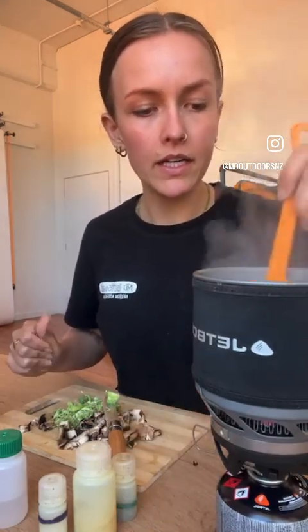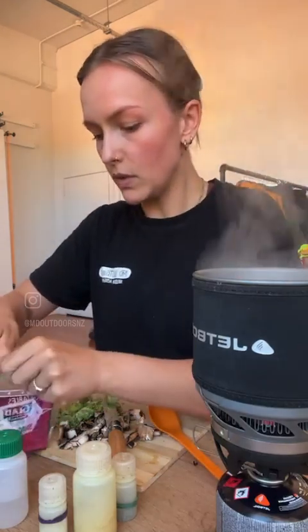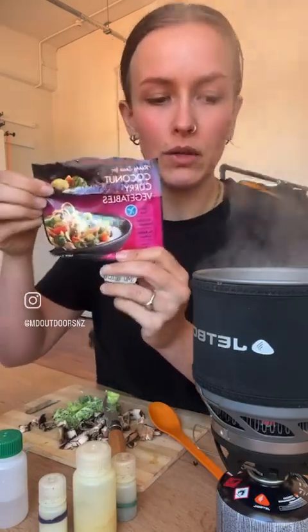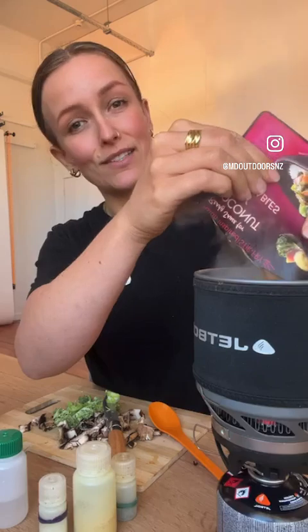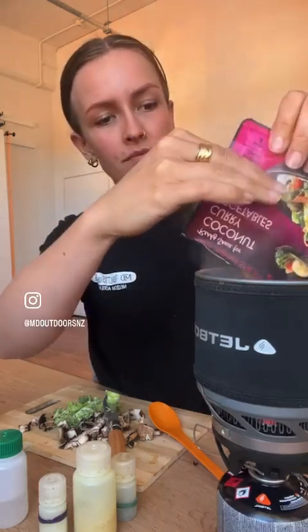But my curry today is a coconut curry. And I always go for the sauce packets. And in this brand, there's a whole bunch of different ones. Oh my God, I've cut off the brand, but it's this one. They sell it at New World. I got all this stuff at New World. And if I'm cooking for two people, I'll use the whole packet, even though it says serves four, because it just makes it taste so much better.